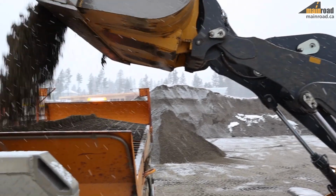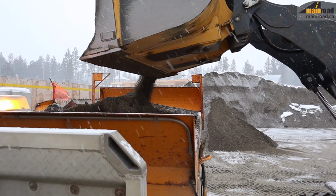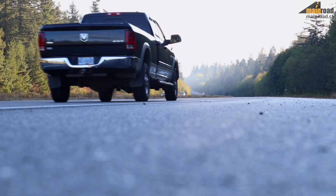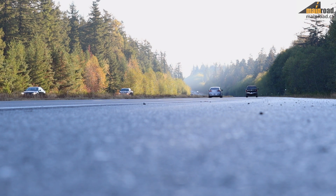Sand is our next application method. We'll come back with the truck carrying sand if needed. It will put the sand down and apply a temporary boost of traction to the area. Now, due to the high volumes of traffic and high speed of traffic, the sand won't stay on the road for a great amount of time.